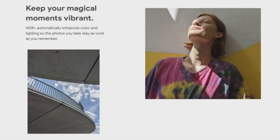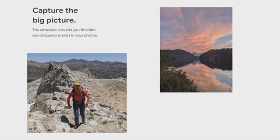Keep your magical moments vibrant. HDR+ automatically enhances color and lighting so the photo you take stays as vivid as you want to remember it. You can capture the big picture. The ultra-wide lens lets you fit entire jaw-dropping scenes into your photos without a problem.